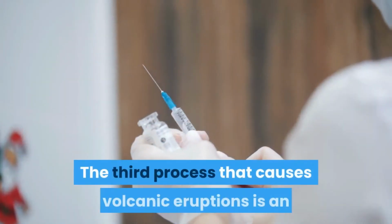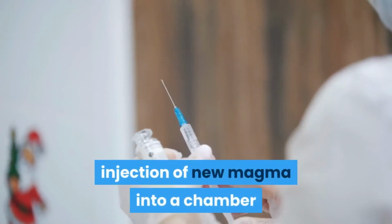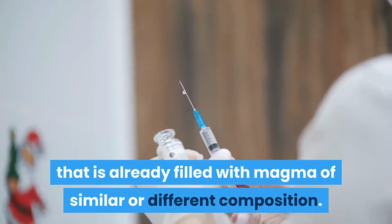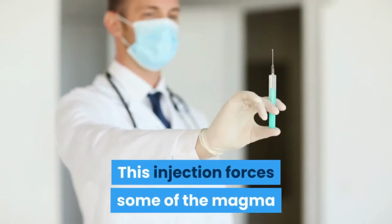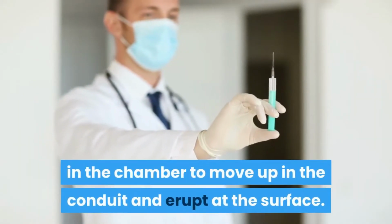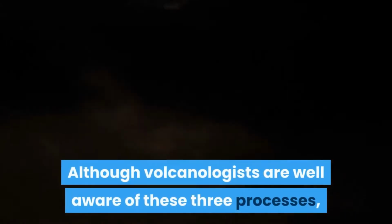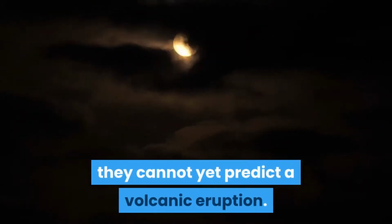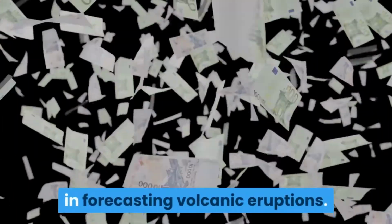The third process that causes volcanic eruptions is an injection of new magma into a chamber that is already filled with magma of similar or different composition. This injection forces some of the magma in the chamber to move up in the conduit and erupt at the surface. Although volcanologists are well aware of these three processes, they cannot yet predict a volcanic eruption. But they have made significant advances in forecasting volcanic eruptions.